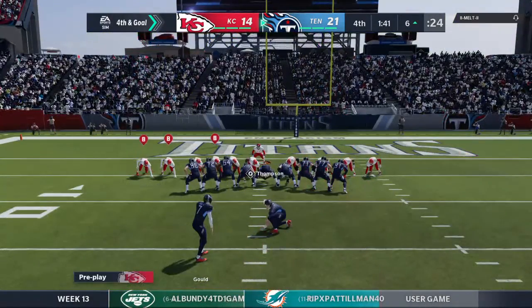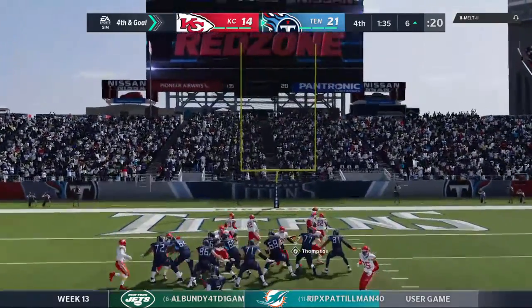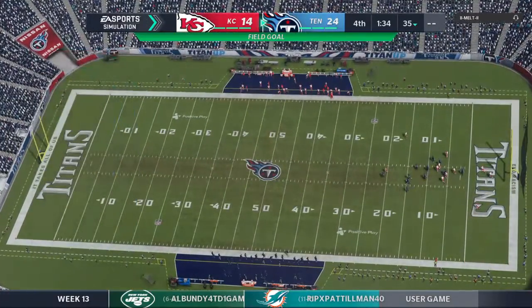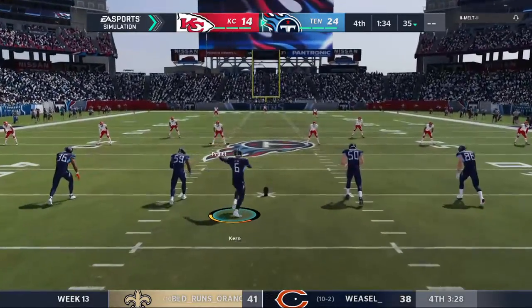So on 4th down, out trots the kicker in a big spot here. This to make it a 2-score game. And Gold is able to put it through. And that will extend their lead even further. A big one there. That gives them a little cushion and makes it a two-score game.